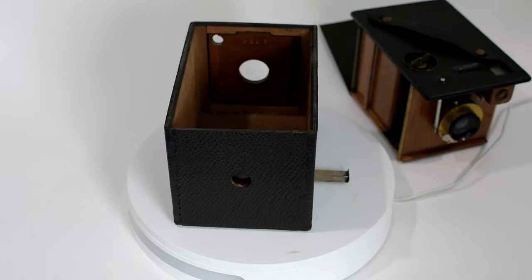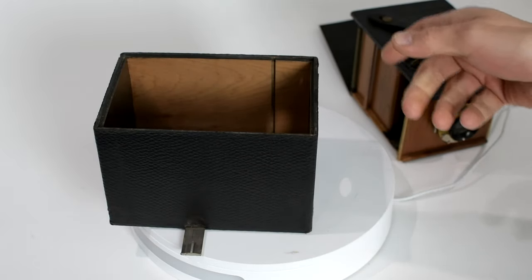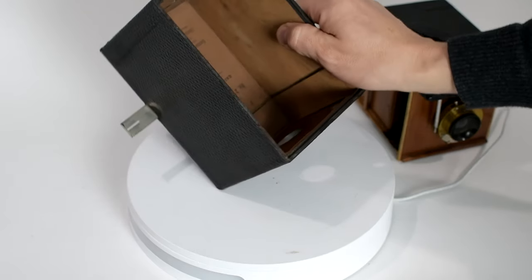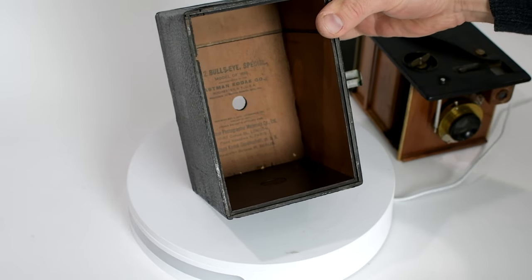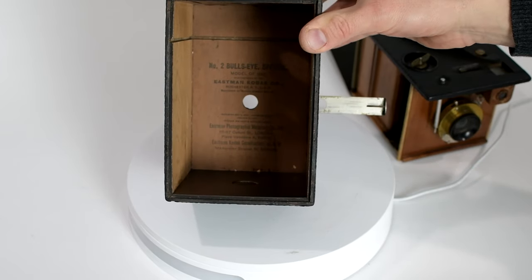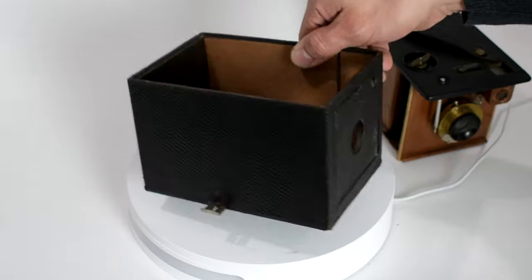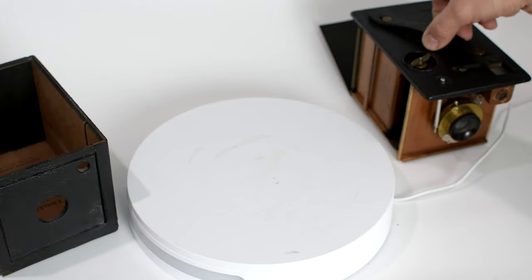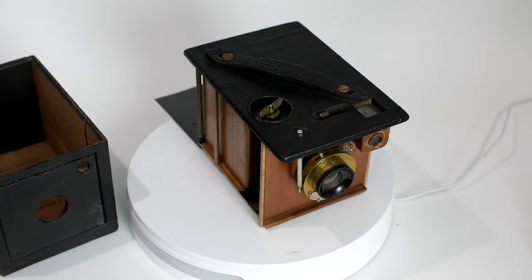It seems a little bit longer for some reason. Just a bit. And I guess this is to accommodate that bigger and better lens. Inside, you have the name of the camera, number 2 Bullseye Special, model of 1898. Bullseye Special was about twice as expensive as the Kodak Bullseye number 2 standard model. This one was about $15 upon its introduction versus $8 for the Kodak standard Bullseye.